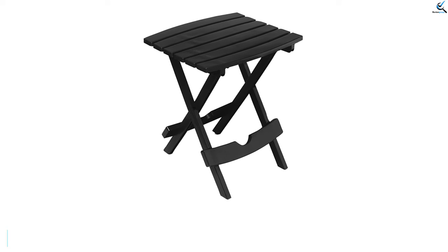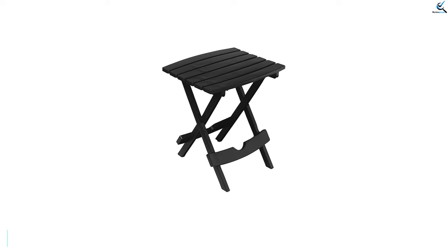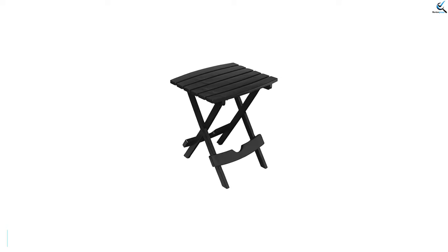"I put all your utensils and plates of food on it when they're waiting to be cooked, then move the cooked food over to the patio table."